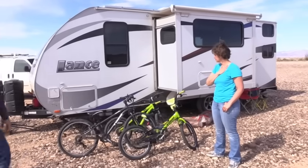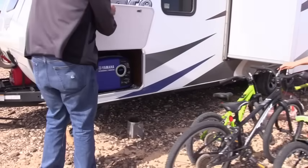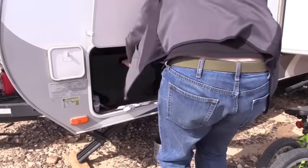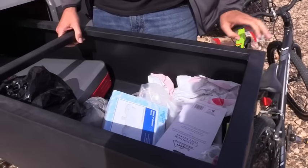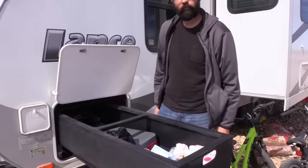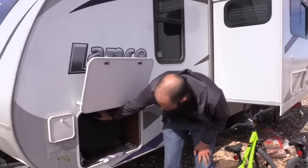So this is the other side panel. Oh, well, we have a generator in there. And we can pull out this drawer. This is really cool. This also is a factory thing? Yes. These are really good touches. I think this might be an option, but it came straight from Lance. We didn't modify this ourselves. A lot of clever touches from Lance. We love it. It's fantastic. The craftsmanship is top notch.